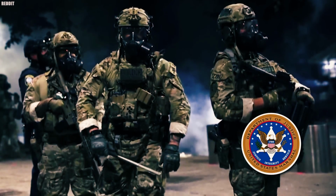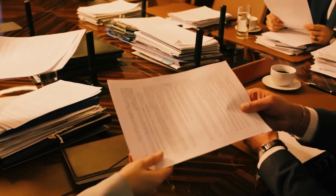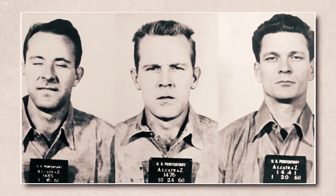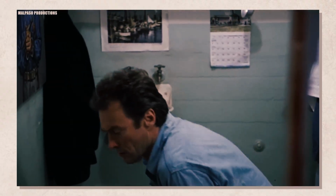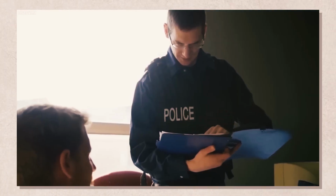The United States Marshals Service, unlike the FBI, never officially closed the case. As of 2022, they released updated age progression images, hoping someone out there might recognize one of the men. Maybe they are still alive. Maybe someone helped them. Maybe the real truth was buried under layers of reports, statements, and sealed evidence.